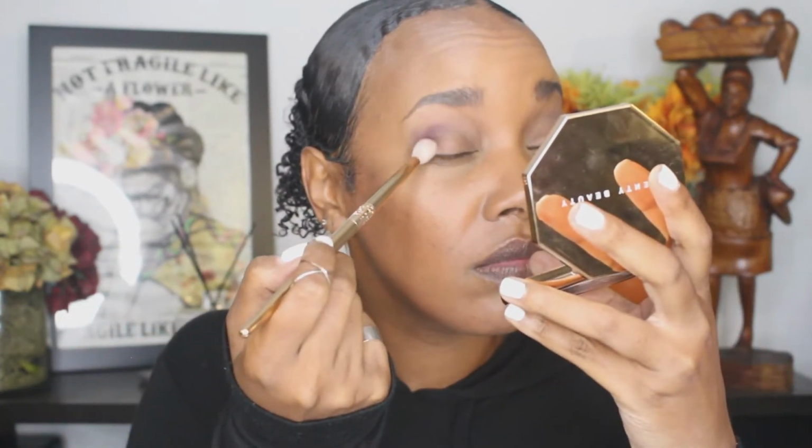Look how super pigmented that is. The outer V and the outer third of the eye. So go ahead and just place that on there. You're gonna blend it out once you get the color right where you want it, like that. And then just go ahead and blend it out.